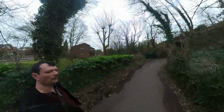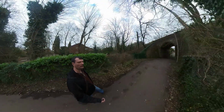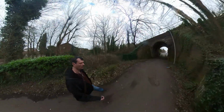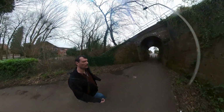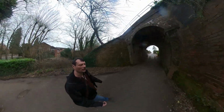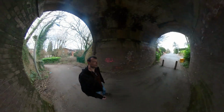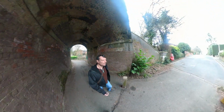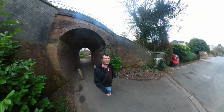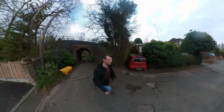Okay, approaching Bramhall now, the end of stage 3 of the GM Ringway. Once again, it's been another relatively unseen route, well, certainly the first half, going from Didsbury through Cheadle was. But coming to Bramhall, it got a lot more scenic.